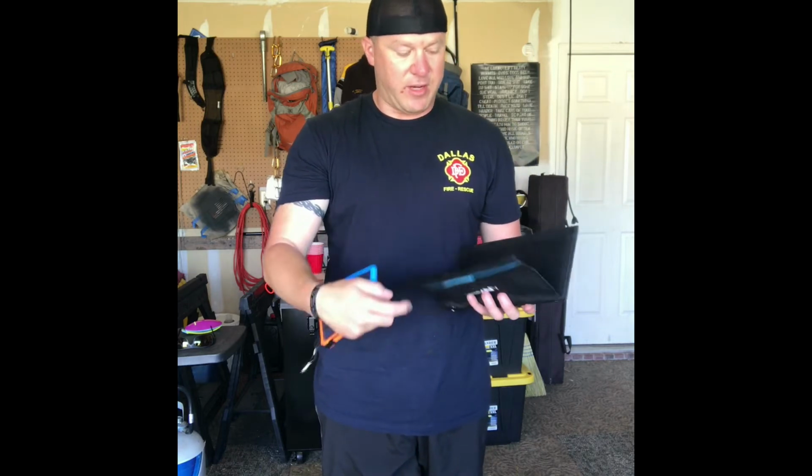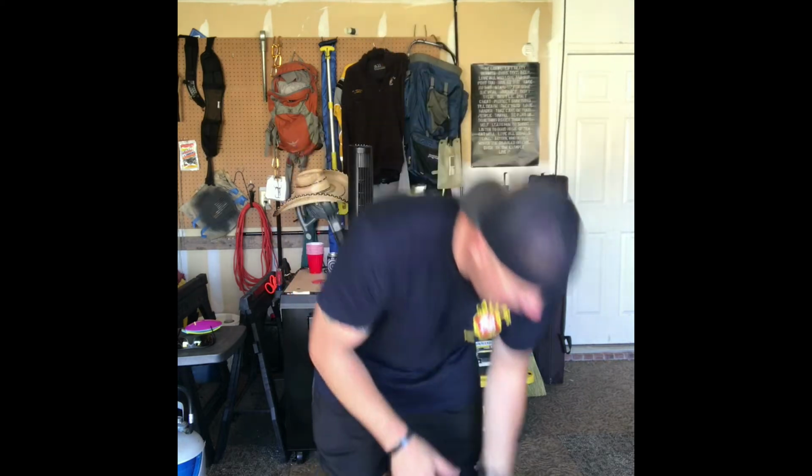Has a little cable here. It's from Anchor. It's on Amazon. Fairly cheap little 3-cell. Between that and the one power cell, I have zero issues as far as lighting, recharging GoPros, cameras, anything like that.